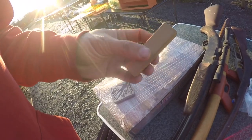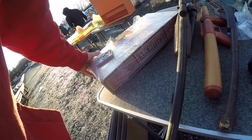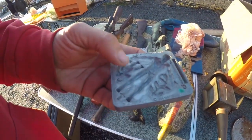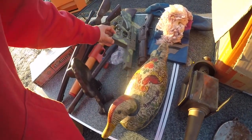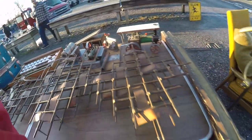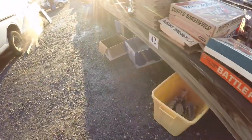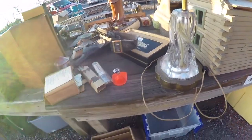Block sets are really awesome. Found this 1966. I think I'll get that. It's $3. He's got some cool things though today. Like that light. No.